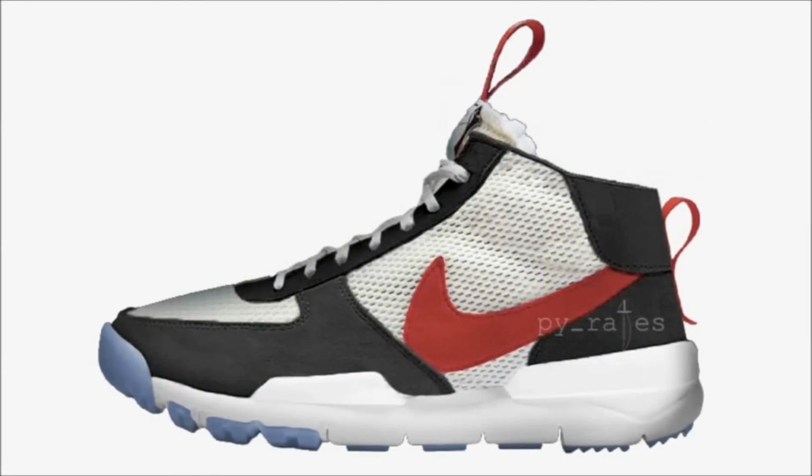Following the release of the Tom Sachs Nike Mars Yard 2.0 last July, both Nike and Tom Sachs will be releasing a mid-top version later this fall 2018. Dressed in a white, sport red, black, and cobalt bliss color scheme, this new rendition of the Nike Tom Sachs Mars Yard Mid goes away from the shoe's signature brown color tones. Now, no images have surfaced just yet, but we do have a rendering of what to expect up on screen, and these should be dropping sometime in September.